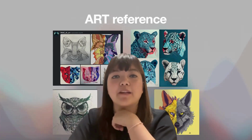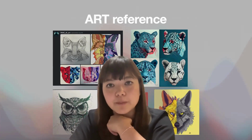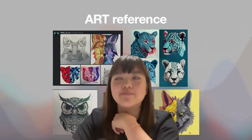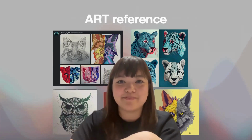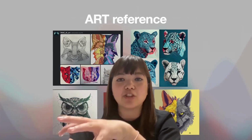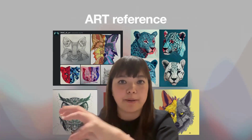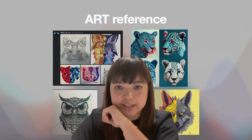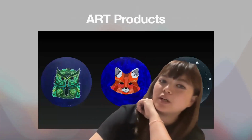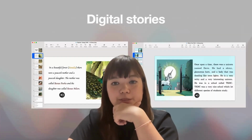But the good thing and benefit of using it is that, as said by the visual art teacher and ICT teacher, Mr. Wu, our team member, students actually improve a lot in the choice of color and also the variety of the pattern used in the artwork compared to the previous year. So we see the benefit of using AI in the art reference here. From observation, these works are way better than the previous year's product after using the AI for art reference.